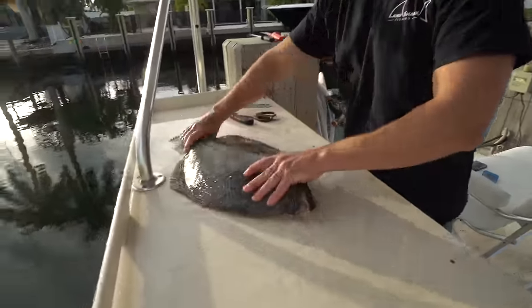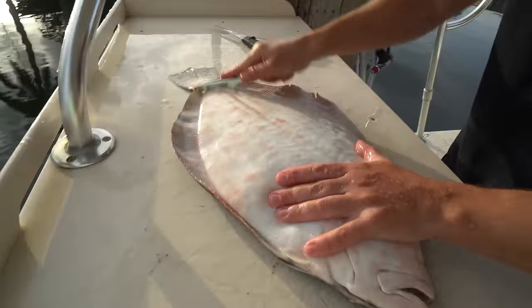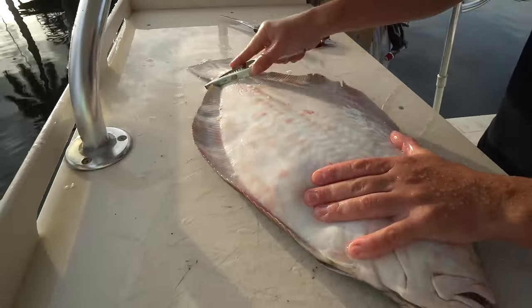Now the exact same thing on the other side, and I guess the scales are gonna be the same. I don't know why they wouldn't be. Yeah, they're the same.